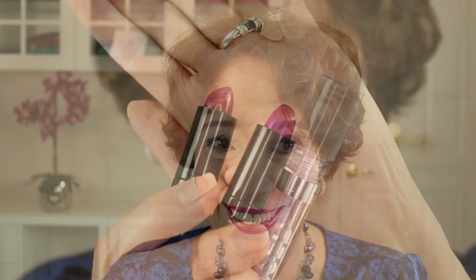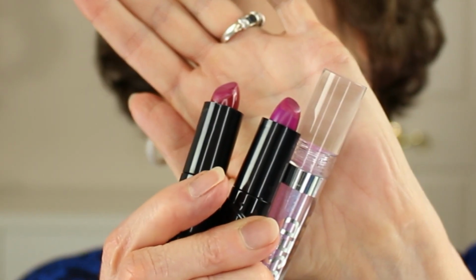And on my lips, I have my Age Perfect Lip Liner in Perfect Burgundy, a L'Oreal matte lipstick, which has unfortunately been discontinued, and I combined two colors from Wet and Wild, Pure Garnet and Fuchsia with Blue Pearl, and put my Sephora gloss in the color Wild over the lipstick. Here are the two Wet and Wild colors and the gloss.